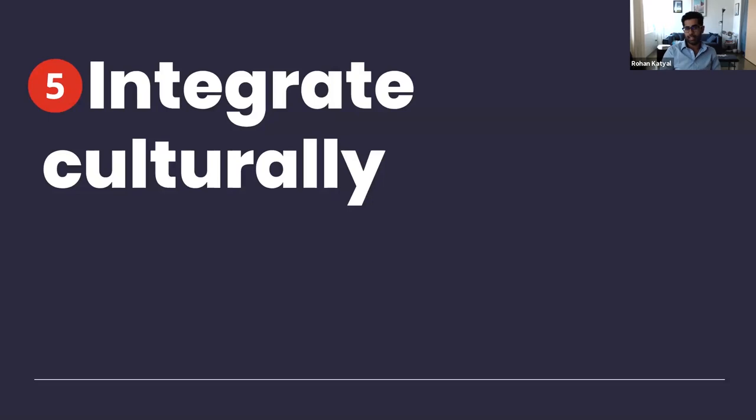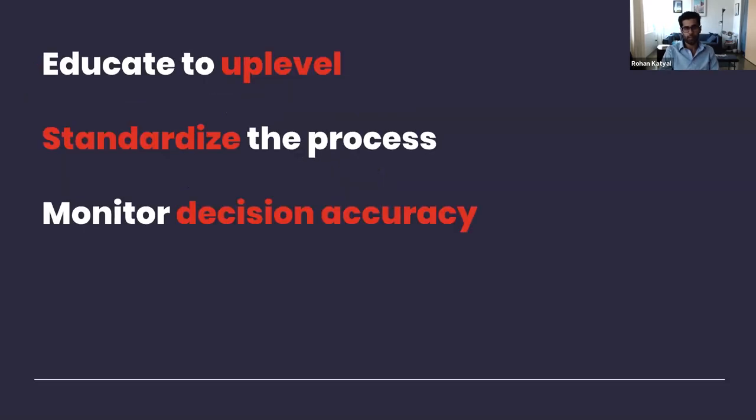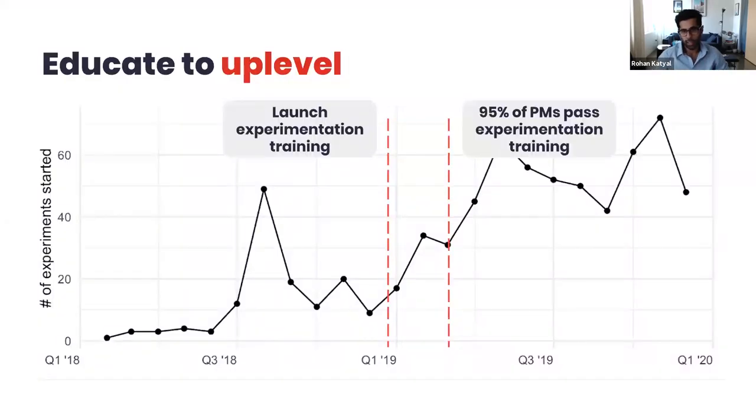Integrating culturally. This has by all means been the hardest thing I've had to do at Yelp. I want to educate to up level, standardize the process, and monitor decision accuracy. In early 2019, we launched an experimentation training program for product managers. In a couple of months, 95% of the PMs passed the experimentation training. This helped them understand why we were making the decisions we were making and why they should invest in the experiment, why they should invest in moving on to Bunsen. And we saw an uptick in adoption.